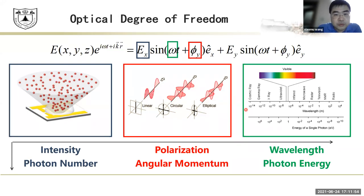Since 2016, I started a research group in Nanjing University, and most of our research focuses on IR sensors, but beyond simple intensity detection. Because for an electromagnetic wave, or for light, we have three degrees of freedom: the magnitude, the frequency, and the phase. That corresponds to the three optical degrees of freedom, or three optical parameters.